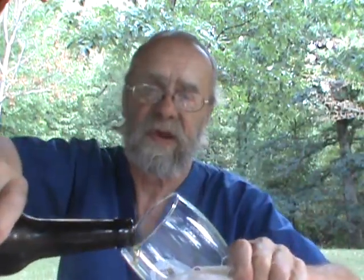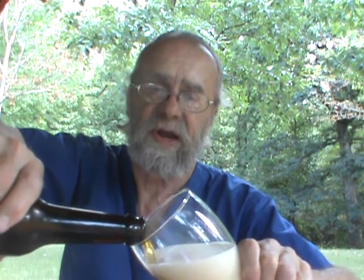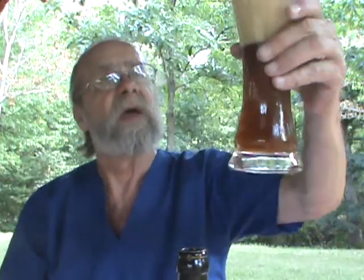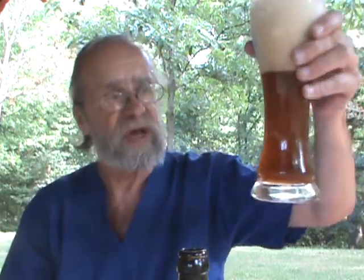Gonna go slow. Should have known better, but that happens. Fortunately, it's a big glass. Got a ton of head on this. Pouring slowly down the side, but the head seems nice, thick, creamy, slightly off-white. We've got a cloudy, hazy, orange color. They say like amber. It's more orange, a dark orange. It's not amber.